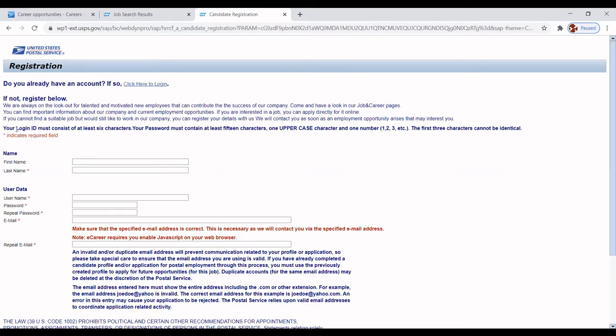Now, your login ID must consist of at least 6 characters. Now, they're using login ID and username interchangeably. Now, your password must contain at least 15 characters. That's a long password. One uppercase character, one number. The first 3 characters cannot be identical.